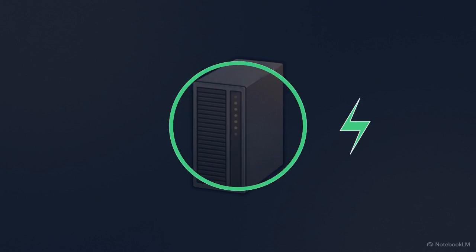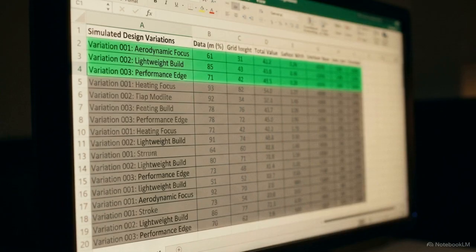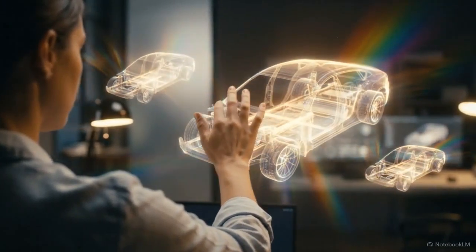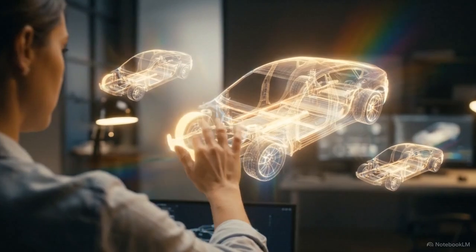Teams use these ultra-fast surrogates to run massive optimization sweeps across vast libraries of potential designs, filtering out the aerodynamic duds immediately. The model acts as a high-speed sieve. Engineers spend less time waiting for servers to finish computing and more time evaluating the most promising results.